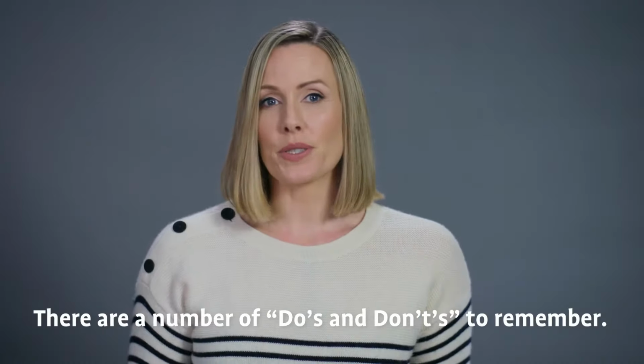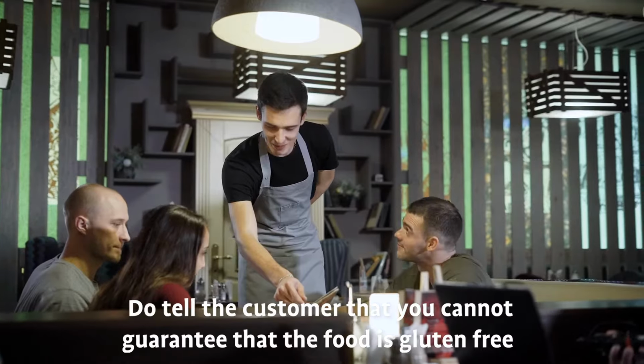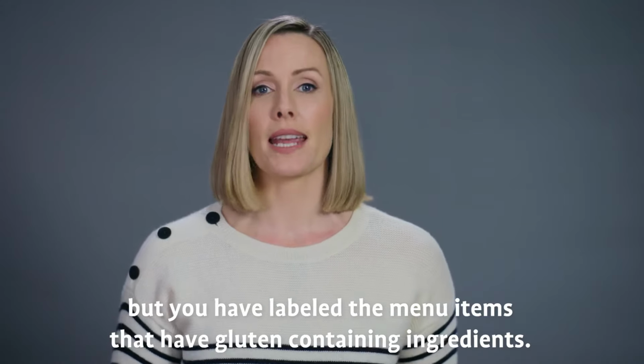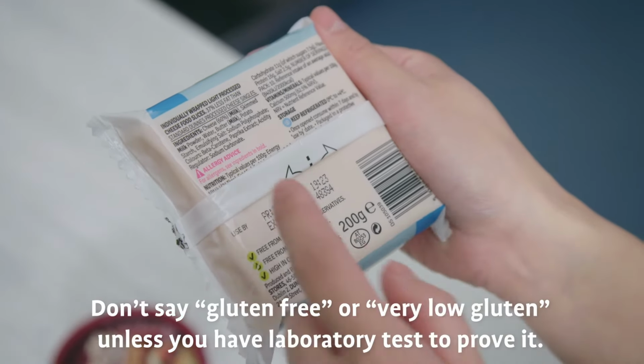There are a number of do's and don'ts to remember when accommodating your celiac and other gluten-sensitive customers. Do tell the customer that you cannot guarantee the food is gluten-free, but you have labelled the menu items that have gluten-containing ingredients. Don't say gluten-free or very low gluten unless you have a laboratory test to prove it.